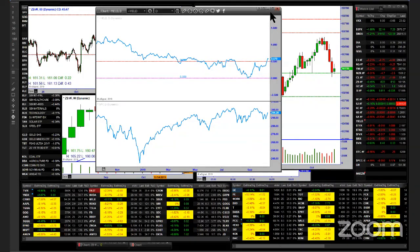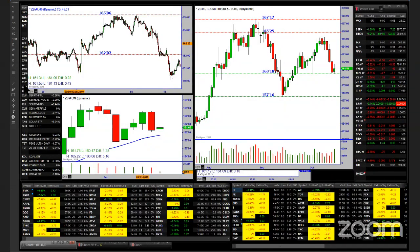So this whole, we're going to have a recession scenario, there's less support for that. But that's just based on these beliefs about China and things are going to work out. We'll just have to see.